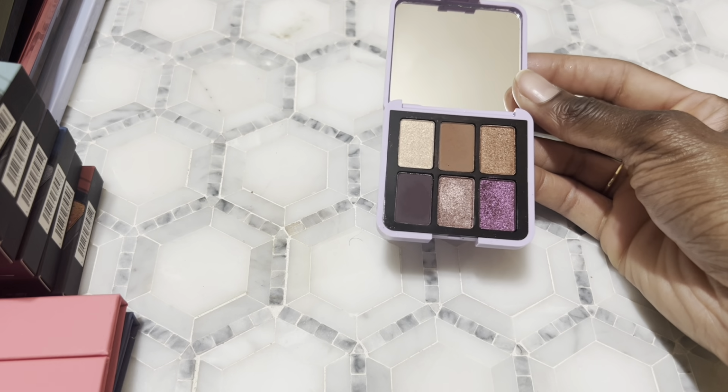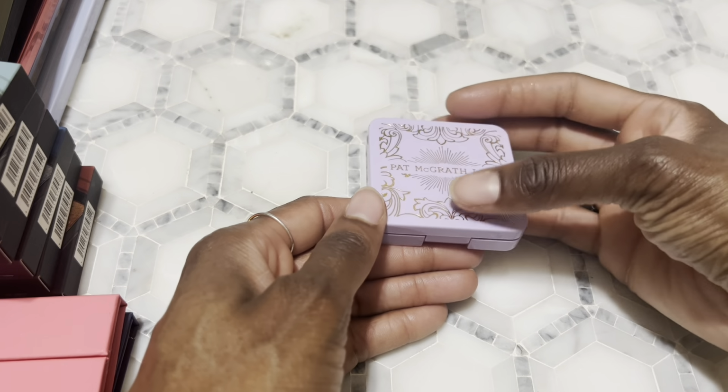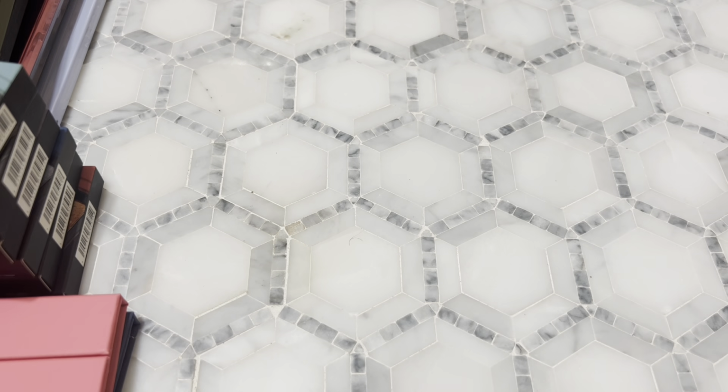I can put this with the Eye Ecstasy kit and make some nice little looks, because y'all know I love a purple moment. The majority of this is purple, and there's a purple matte in there, I believe, in addition to this darker shade. So I'm going to put this in my travel bag when I do travel. I'm hoping to go somewhere, one place at least, this year.